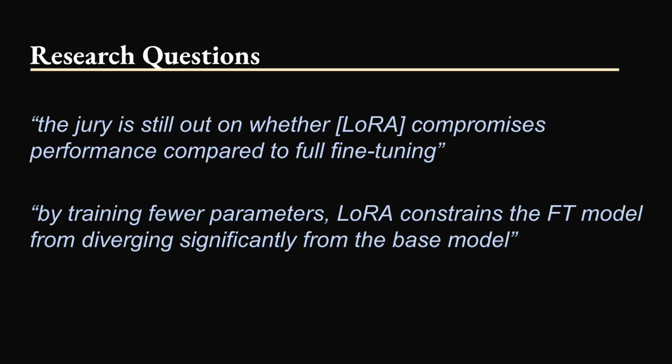So I found that these two quotes kind of motivated their two research questions. The first one from the paper is that the jury is still out on whether LoRA compromises performance compared to full fine-tuning. And secondly, by training fewer parameters, LoRA constrains the fine-tuned model from diverging significantly from the base model.